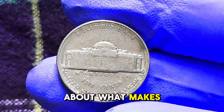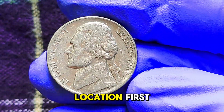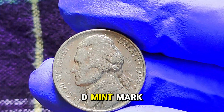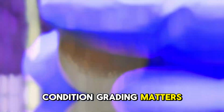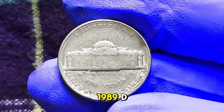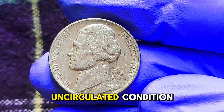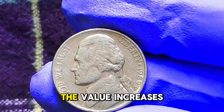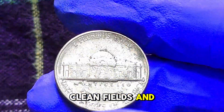Now, let's talk about what makes some 1989 D Jefferson nickels worth more than face value. Mint mark and location. First, make sure you are looking at a 1989 nickel with a clear D Mint mark. This indicates it was struck at the Denver Mint. Condition. Grading matters. Coins in higher grades are always more desirable. A well-circulated 1989 D nickel will usually be worth only its face value. But if you find one in uncirculated condition, especially one graded MS65 or higher by a professional grading service, the value increases. Look for sharp details on Jefferson's face, clean fields, and minimal scratches.